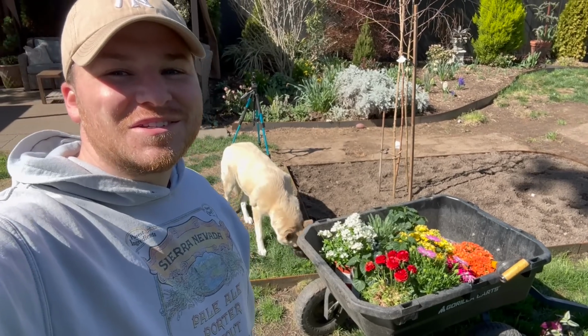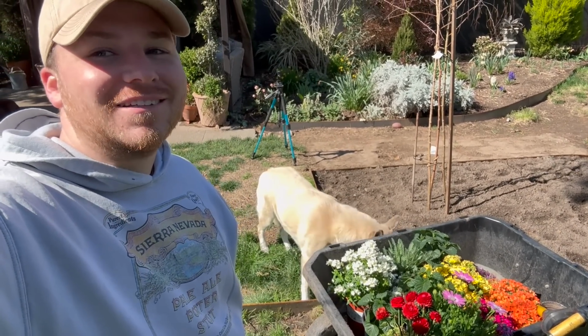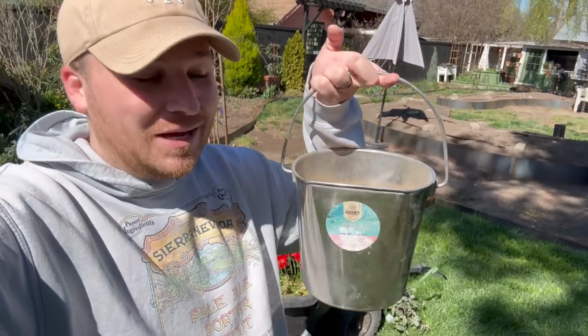That gorilla cart looks so gorgeous, full of color. That's so exciting. Freya loves it. Actually, she is smelling the fertilizer that I have in this bucket right here.